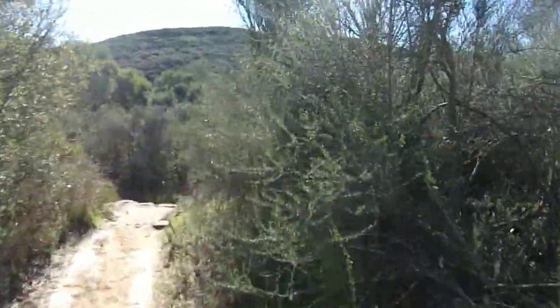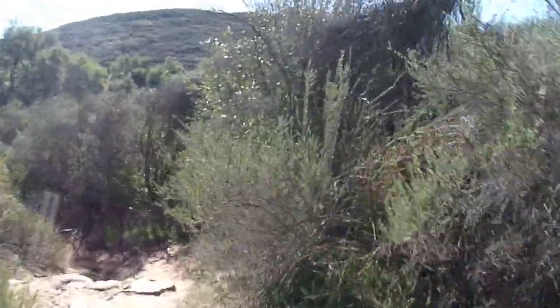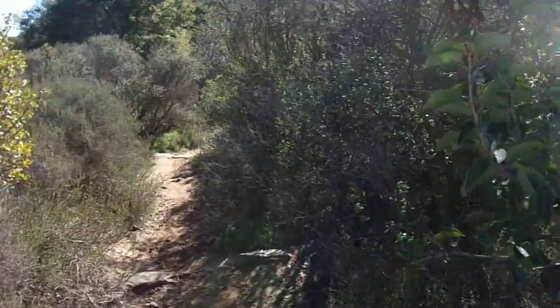I'd rate this hike as moderate. Nothing more than moderate. But there are a few tricky, sketchier spots up towards the ridge, getting closer to the peak. So you'll have to watch your footing in some spots.